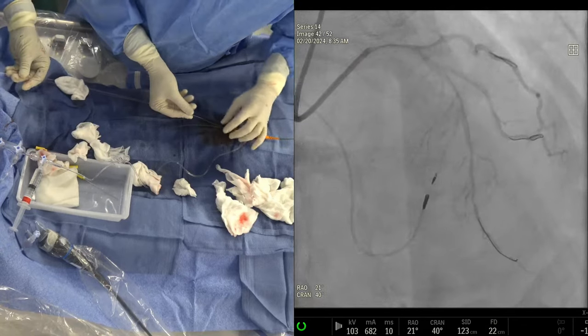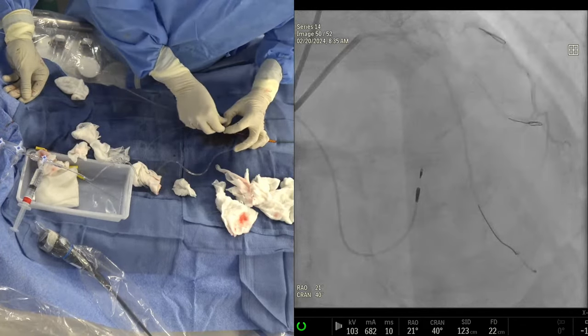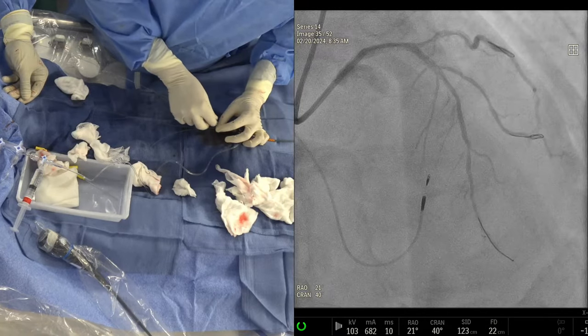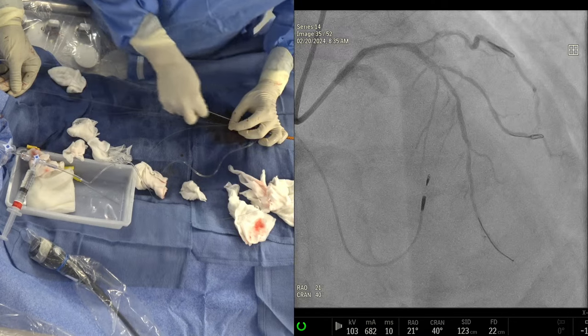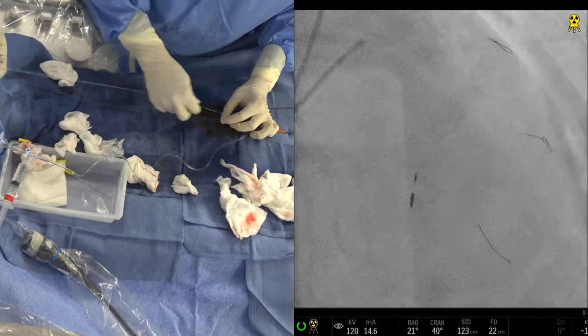Usually you need a 9 French guide if you want to put in three stents, which is a little crazy, because an 8 French won't take 3 stents. And 9 French guides are not made by any company here. One time we needed one, we had to import it from California.